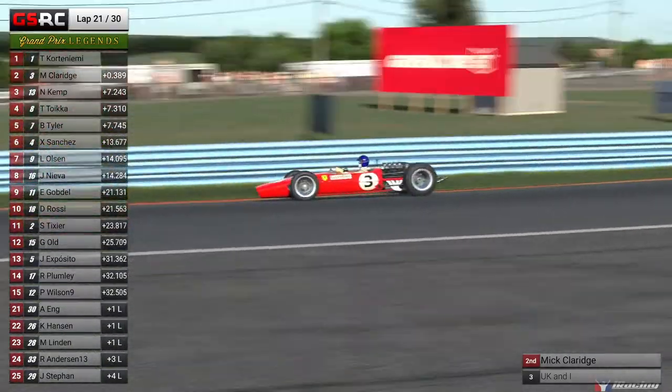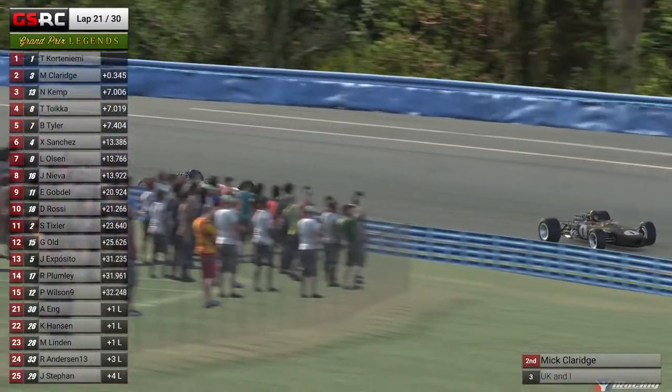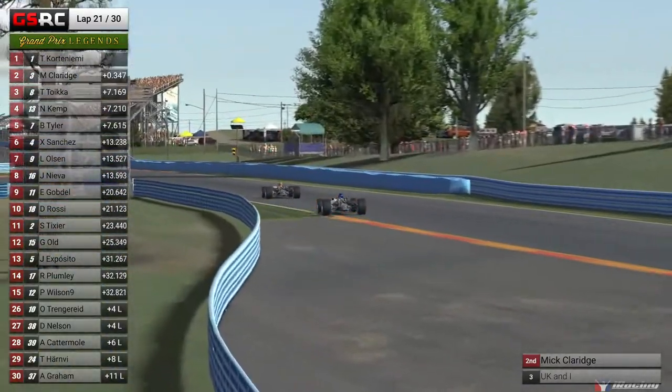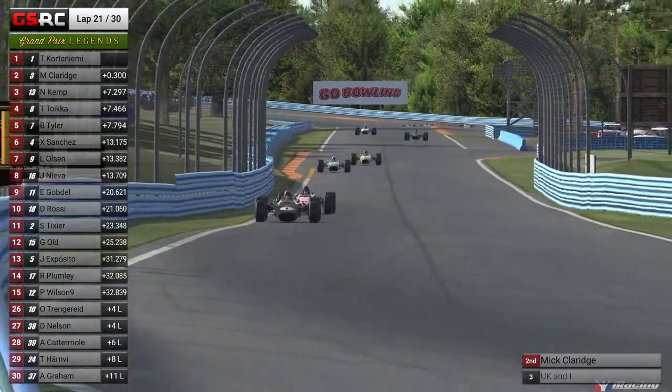He had to follow them through the S's, and as a result of that, Nick Claridge has come from 1.5 seconds away after losing some time with the lapped cars himself to now 3.5 tenths. We know the podium changed positions, we'll get back to that later, but look at this now.